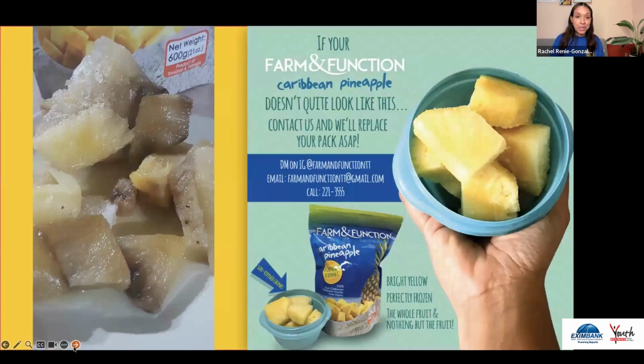And this is an example of branding, right? So sometimes things go wrong, right? A customer called us and said they opened a pack of the pineapple, and it happens because pineapple actually oxidizes much faster than our other fruits. And if the cold chain cycle is broken, you know, it oxidizes and it turns dark, right? So sometimes in the grocery, the freezer stops working. We don't always have control over that.